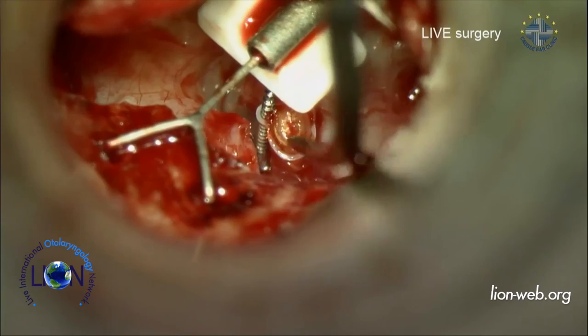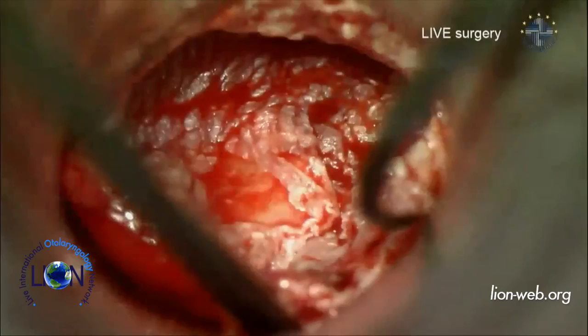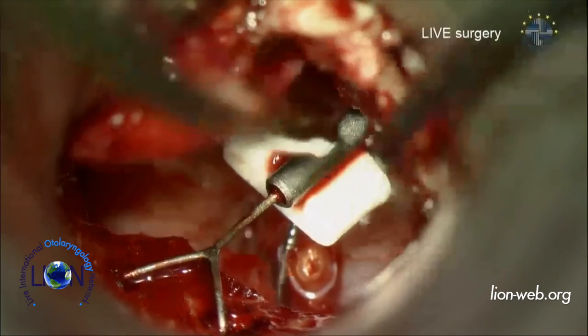And I will now place the... I need to replace the tympanic membrane first to check how it goes. And this seems fine. I need to check again to be sure that everything stays in place, which is the case here. So it looks fine. So we just need now to interpose the cartilage.